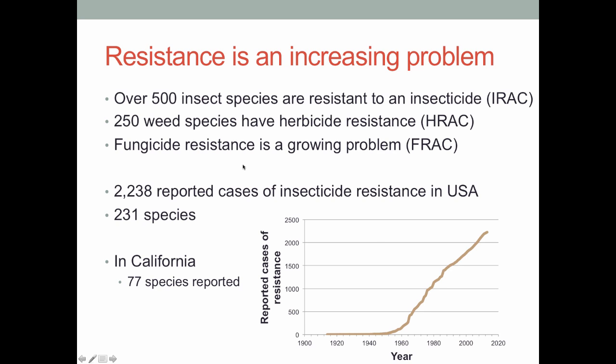And this is especially pronounced, as I mentioned before, in California, where there have been 77 species reported. This is basically a third of all U.S. cases. A big reason for this is just that we are so dependent on chemical pesticides. And a big part of that is that we grow a lot of specialty crops. We have things like oranges, almonds, peaches, nectarines, pears, apples, whatever. Basically, lettuce as well. Essentially, crops that aren't processed in such a way that we can hide blemishes, but rather are bought at the supermarket at face value.